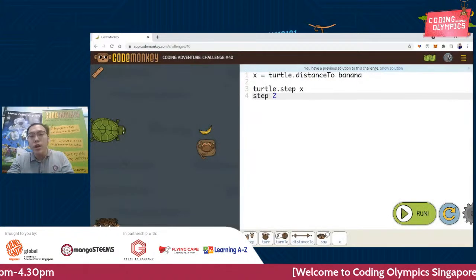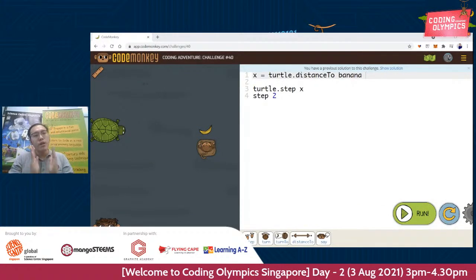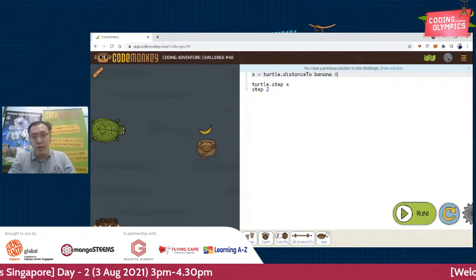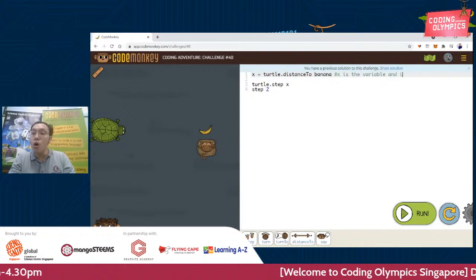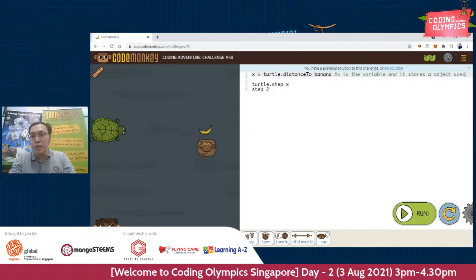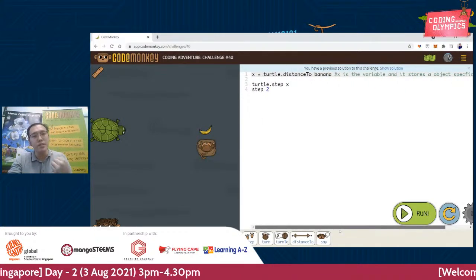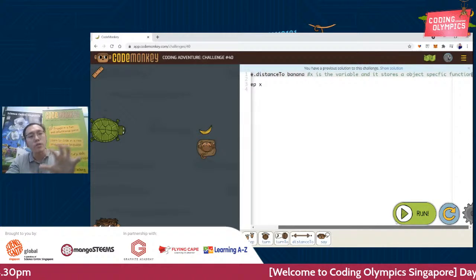Now students, take note, this variable is different. The previous variable, our variable stored a function. In this particular case, x is the variable and it stores an object-specific function. Now, what is an object-specific function? An object-specific function basically means the function is tagged to an object or a sprite.